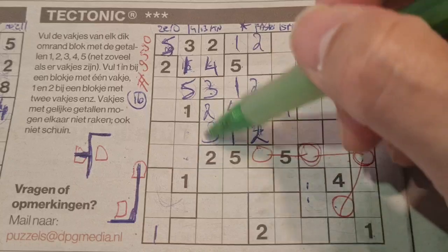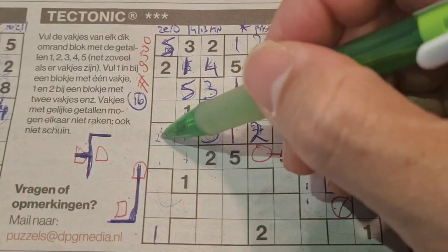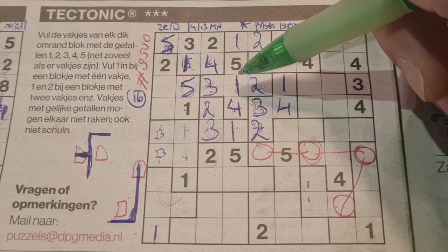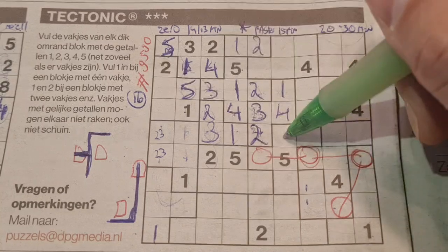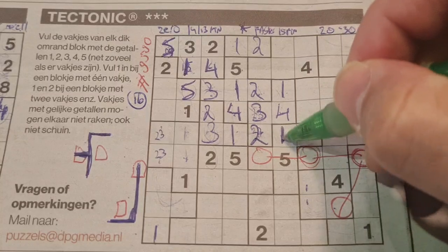Then these 2 boxes can be 3, these 2 boxes can be 2. So 2 and 3 go in those 2 boxes as a pair. 2 and 3, 2 and 3. Then let me see. I think this box should be a 1 because give me 2, give me 3, give me 4, give me 5. Yes, definitely a 1.